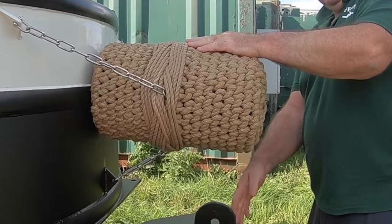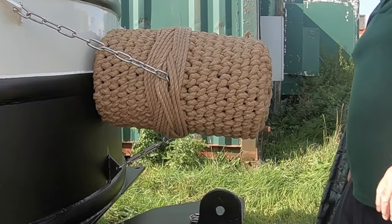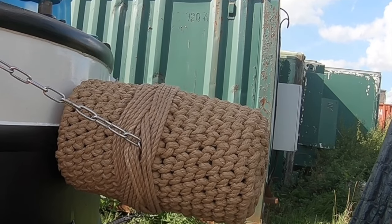Great. See, it's past the rudder. Yeah. I like that. I do like that one. It looks really good. It's lovely. Bob on, mate, that is.